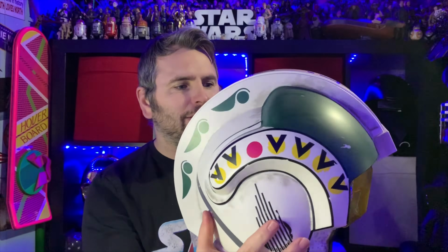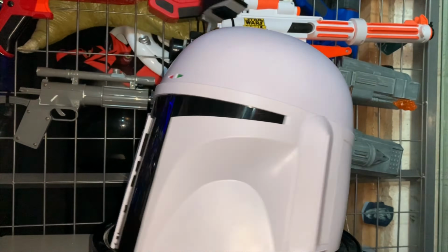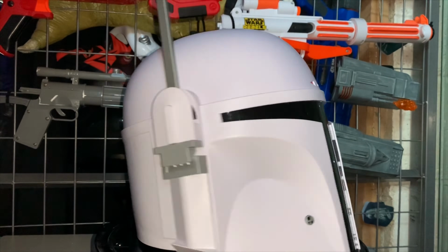And you know, Wedge is one of those characters that actually has a pretty big part in Star Wars. So it's pretty cool that they made this Wedge helmet. And it looks great. The detail on there, the wear on there, for the price point, it really is an amazing helmet.